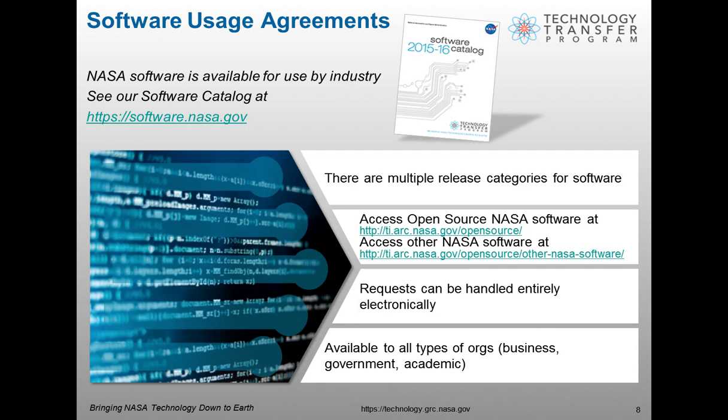Software usage agreements allow U.S. citizens and entities access to NASA-developed software. All of the agency's software is listed in the software catalog, and the request process is entirely electronic.